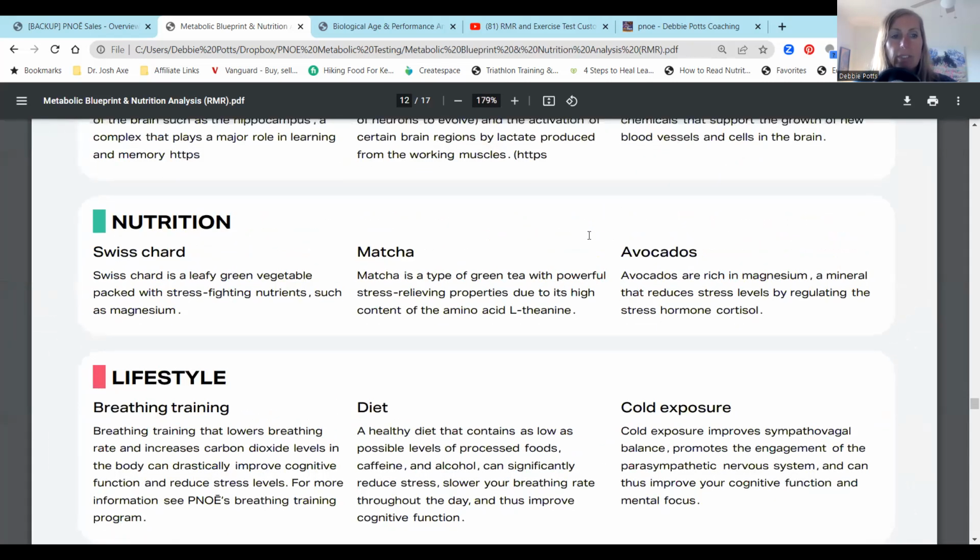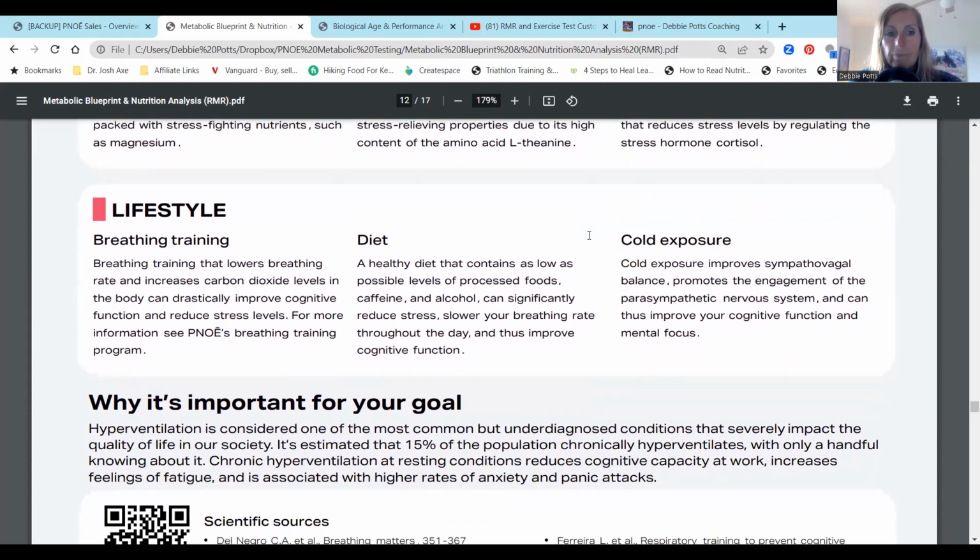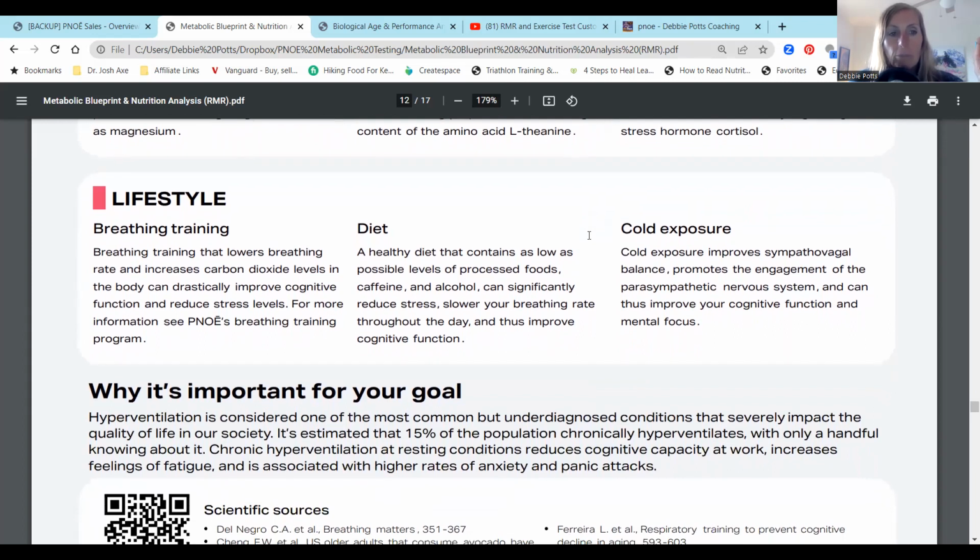And then nutrition, what food is good for stress fighting nutrients such as magnesium? What foods are good to drink, such as green tea, which has stress relieving properties and a high content of the amino acid L-theanine, and avocados. Oh my gosh, I have a great picture of avocado and papaya, how rich in colors they are when they're fresh from the land in Hawaii. The avocados are rich in magnesium and potassium, and magnesium helps reduce stress levels, regulating cortisol. Breath training, really important here. So breathing techniques to lower breathing rate increase the carbon dioxide levels in the body, and can drastically improve your cognitive function and reduce stress levels.